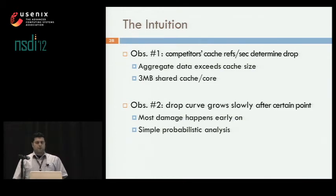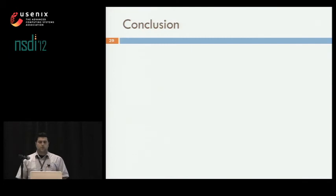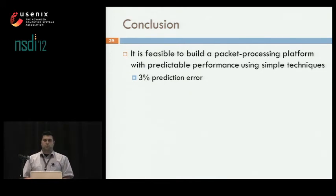Having seen the intuition behind our results, let me conclude the talk by summarizing our results. In this work, we show that it is feasible to build a packet processing platform with predictable performance in the face of resource contention while only using simple techniques. We achieve this in a flexible system that supports different packet processing applications and multiple clients with different needs.